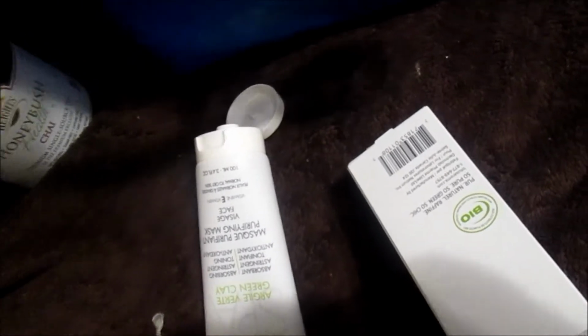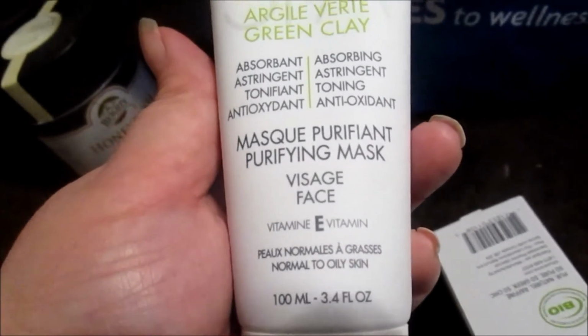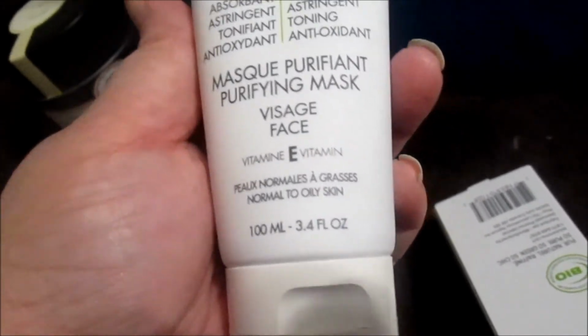But this right here is the mask. And I was very happy with this mask. It has a wonderful scent to it. It just smells really good. And it works very well. I was quite happy with it.